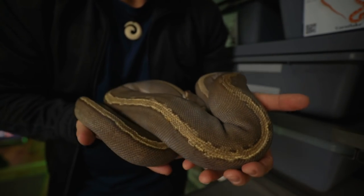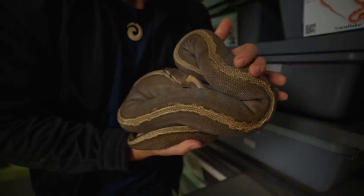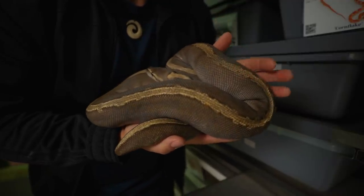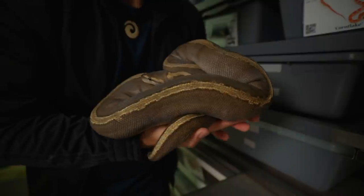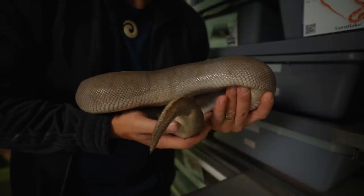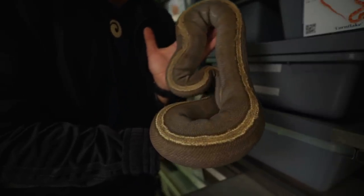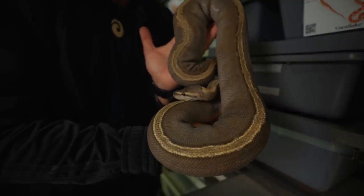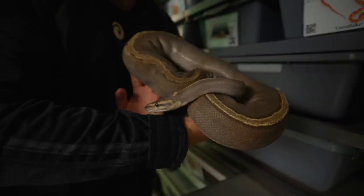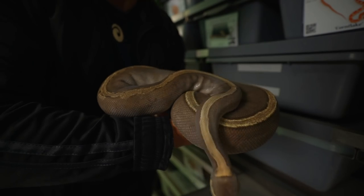I wanted to show off Make Make here, because she's a GHI Mojave Pin Het Clown, and usually she's about as black as my jacket, but some days, like today, she's just light gray, fired up. Look at the blushing coming up her belly, and how light she is. It's just incredible. This is one of those snakes that fires up like a retic. I mean, literally, you wouldn't recognize this snake if she was next to herself on a dark day. Pretty cool. Hope that means she's building some nice follicles.